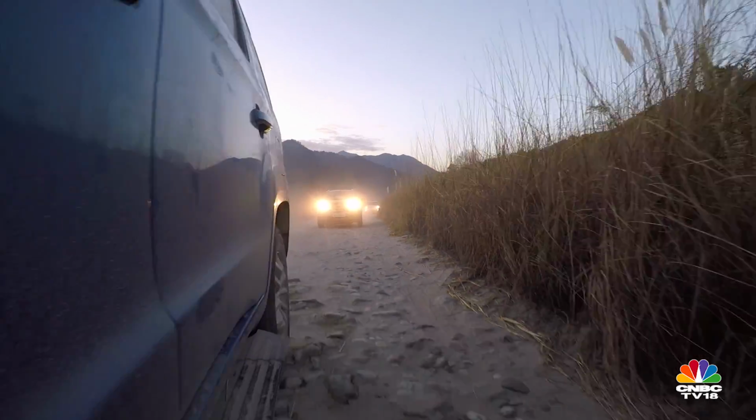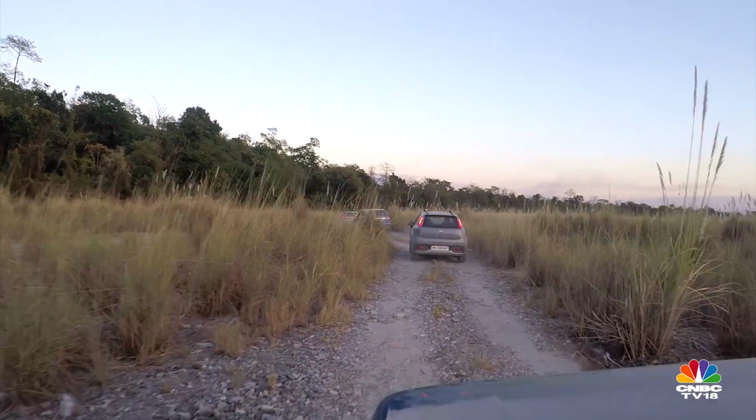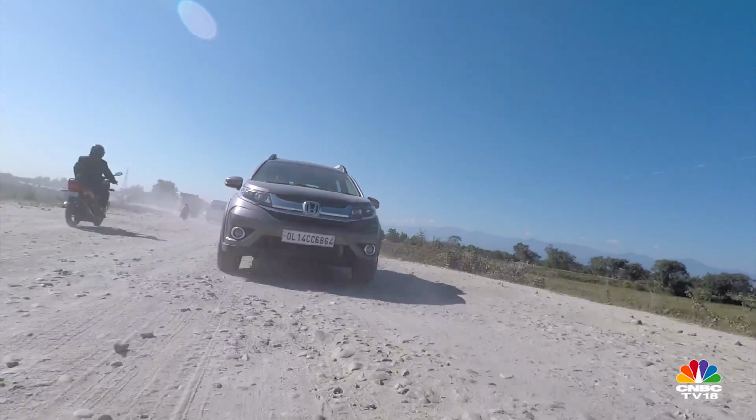The challenge these conditions throw up to most of these crossovers, of course, is of reliability and durability, and quite a few of these crossovers have handled these conditions extremely well. The Brezza, the Creta, the TUV for that matter. But some of the other crossovers like the BRV, the Urban Cross, again, there are a few issues with them where build quality is concerned, some noises from the interiors, a bit of rattles here and there.